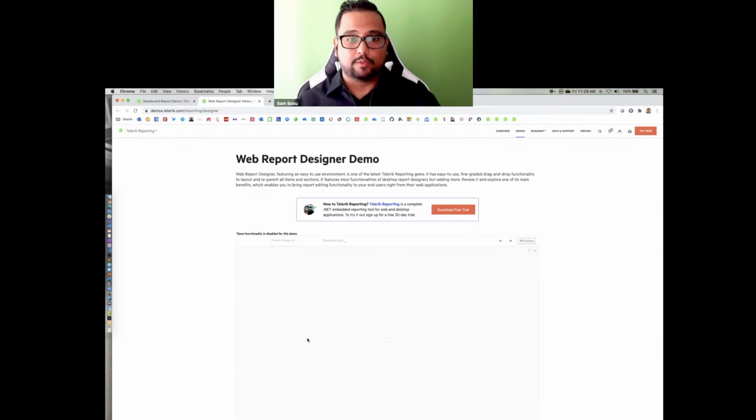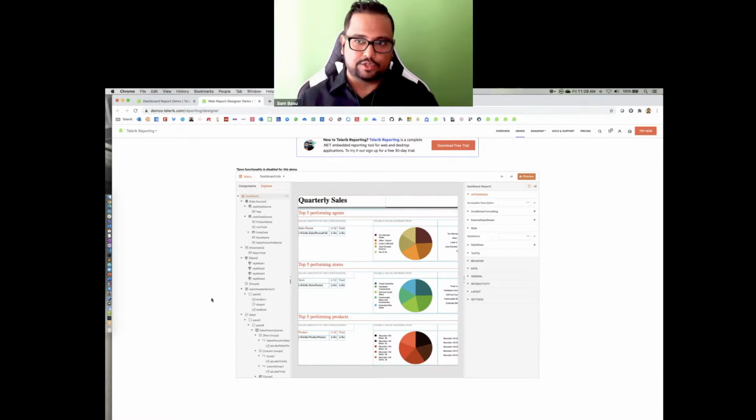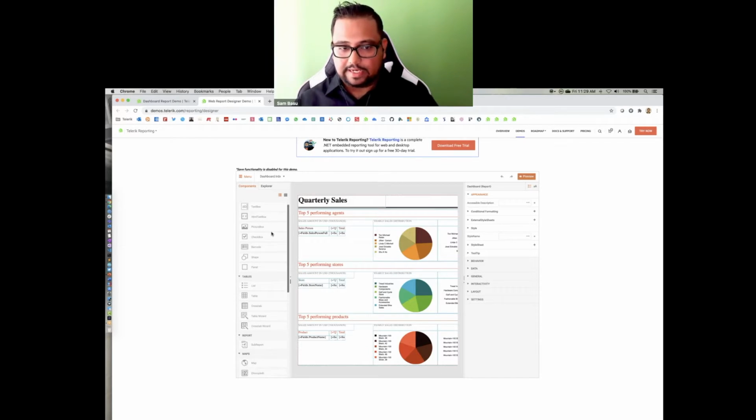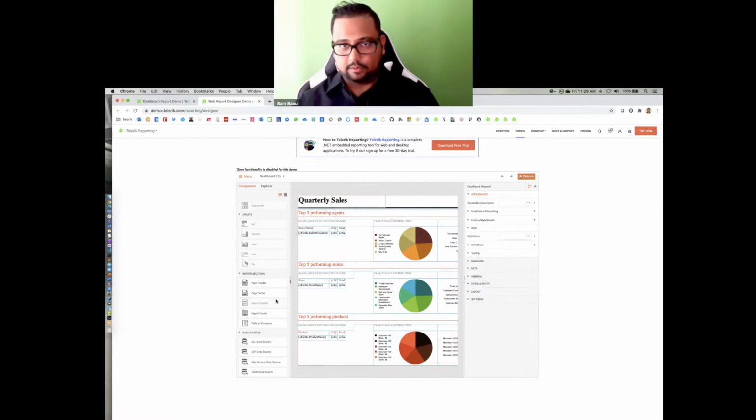Now, this is the web report designer. This is beautiful because this is for your end users who are not technical, but you want to give them the ability to design their own reports. So if I can make this a little bigger, you're going to see all of the components. This is the visual tree for the report: the tables, the maps, the charts and graphs, they're all right here, ready to be dragged and dropped.